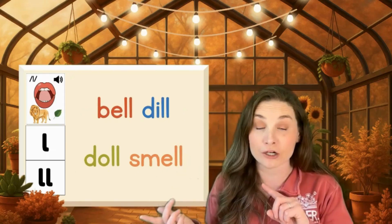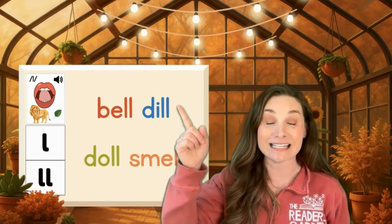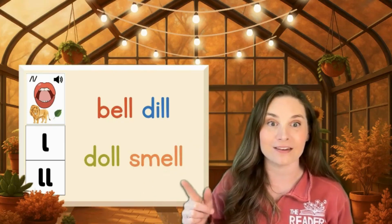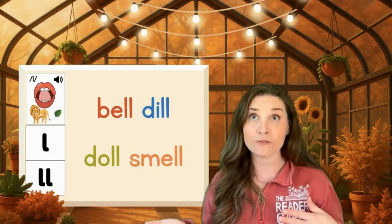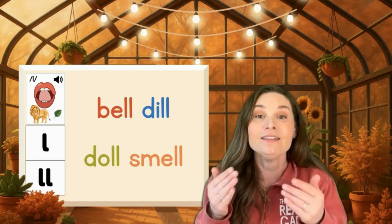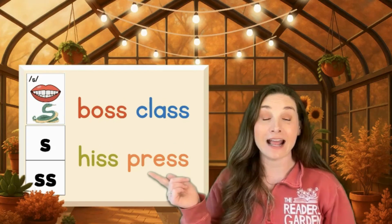Here's some L words that follow the rule. We have the word bell, dill, doll, and smell. And they all follow the rule because they have how many syllables? 1. Is the vowel a short vowel or a long one? It's a short vowel. And they end in what letter? The letter L.